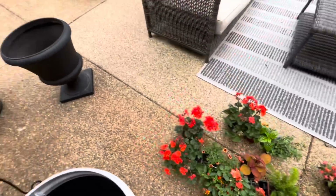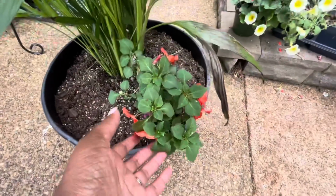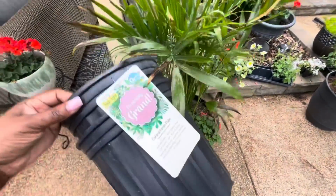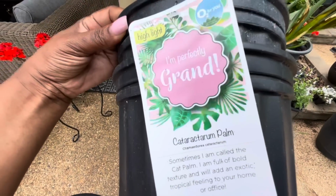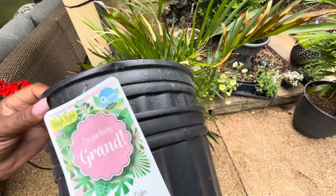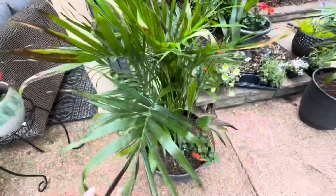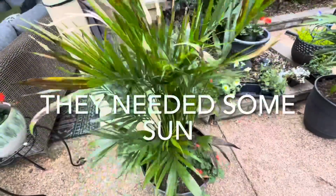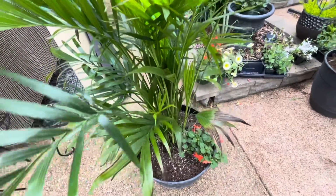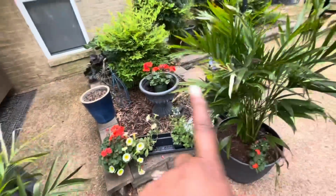And then got 2 of these. I already put them in this planter, and I'm going to put some flowers in there with them. This one it's a palm, but it's a different kind of palm. And the nickname for this palm tree is called a cat palm. I did not want to mess up the name. Oh, but that's what it's called. So as you can see, it started turning yellow. I hadn't planted them and I wasn't watering them. So I went ahead and put them in a larger pot, and I'm going to water them really good. So I got 2 of those, and we're going to redo this whole flower bed.